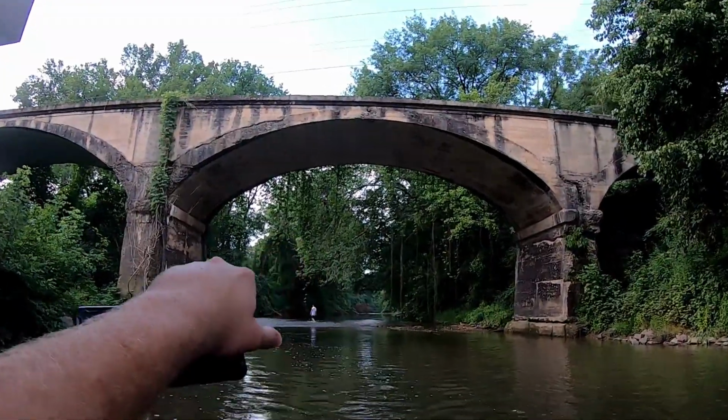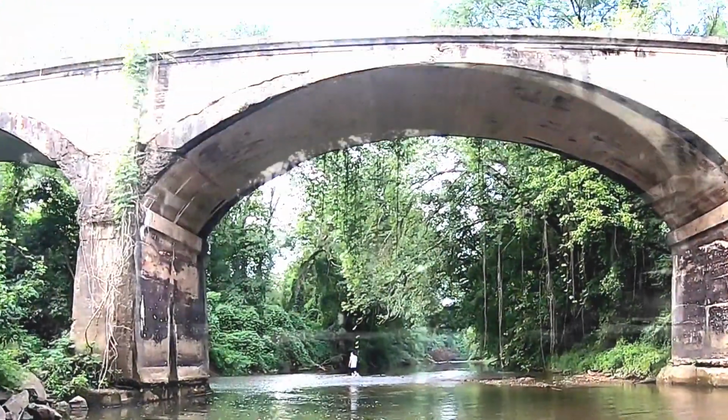Pretty neat though. You can see the vines hanging off of it. Make a neat picture.